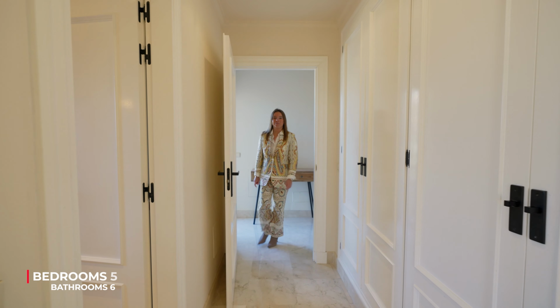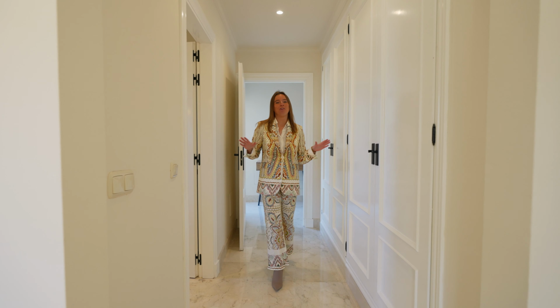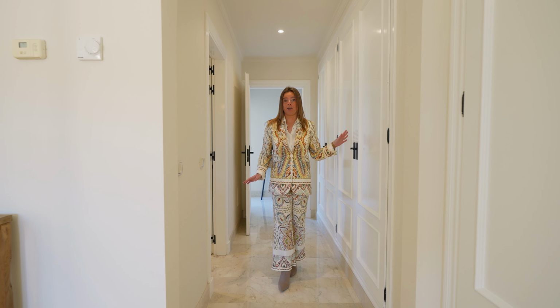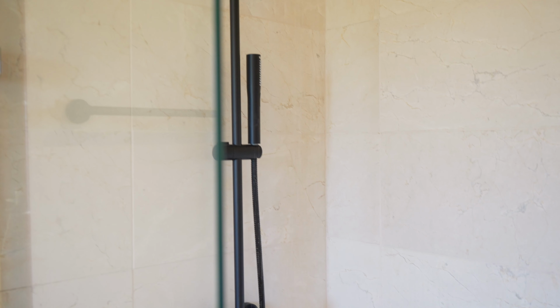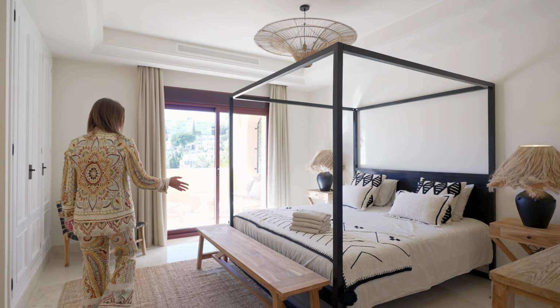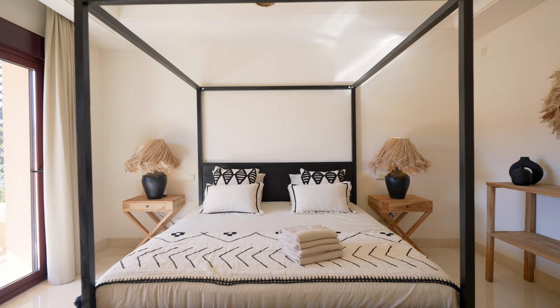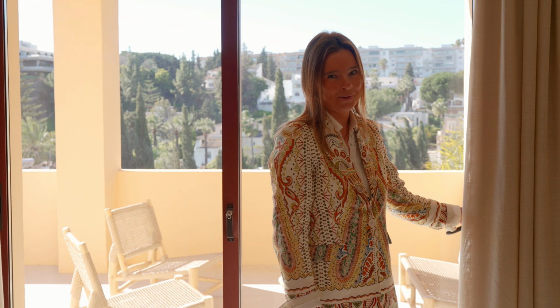Now we're on the first floor of the house. Here we have 3 bedrooms, one of which this beautiful master suite with a lot of built-in cupboard space, an elegant newly fitted bathroom, and of course this very relaxing and elegant sleeping area, which also moves on to a very nice south-oriented terrace. So when you wake up in the morning, you can go straight outside.